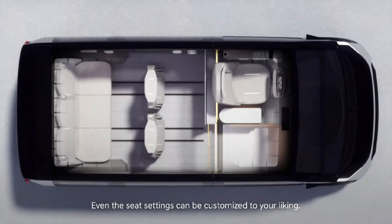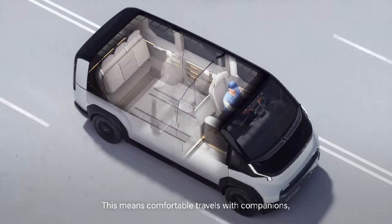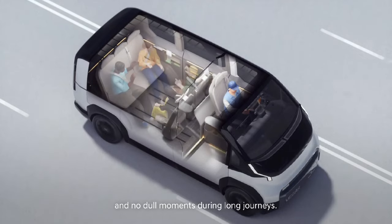Even the seat settings can be customized to your liking. This means comfortable travels with companions, face-to-face conversations, and no dull moments during long journeys.